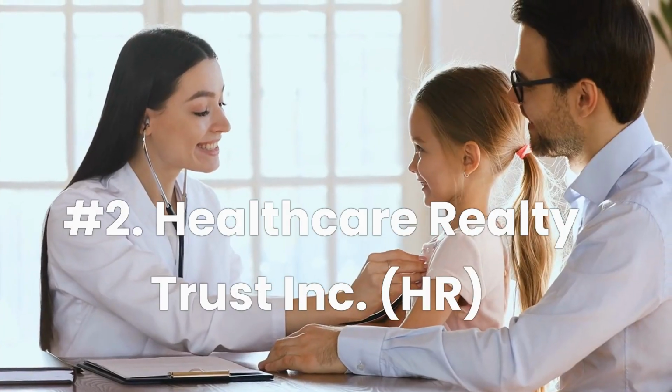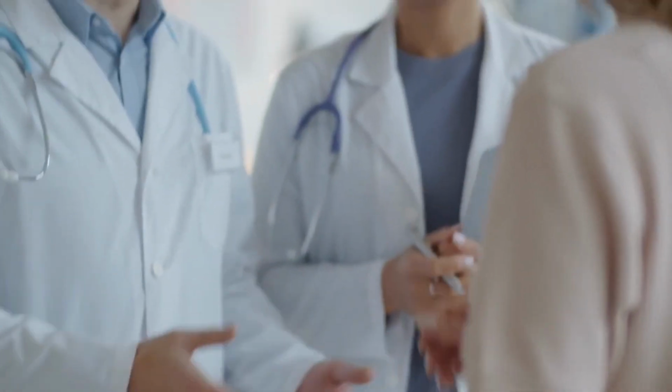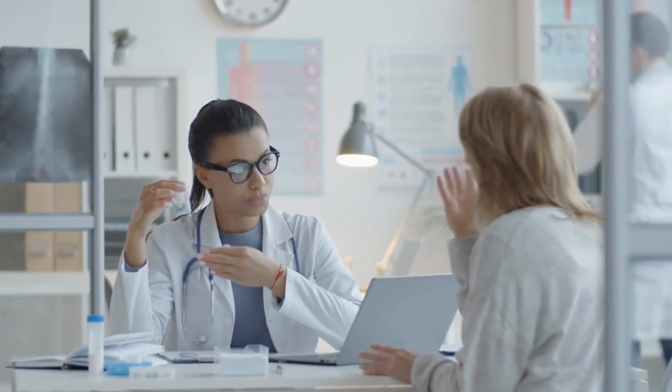Number 2. Healthcare Realty Trust Incorporated, ticker HR. HR is another mid-cap healthcare REIT with a current market capitalization of $7.5 billion. In 1993, HR only owned 21 healthcare facilities. Today, it owns over 728 properties, most of which are medical offices and outpatient properties with multiple tenants.